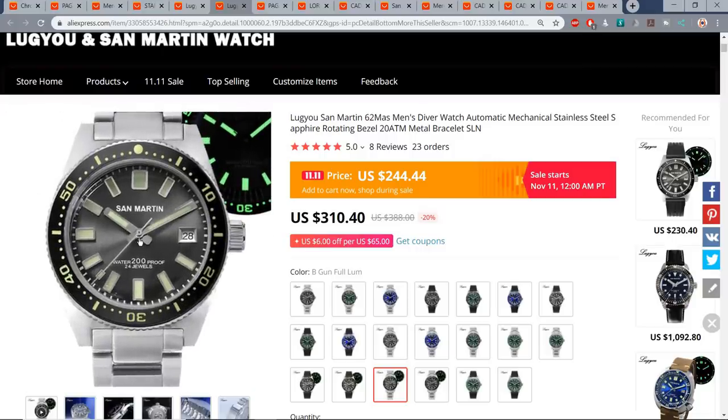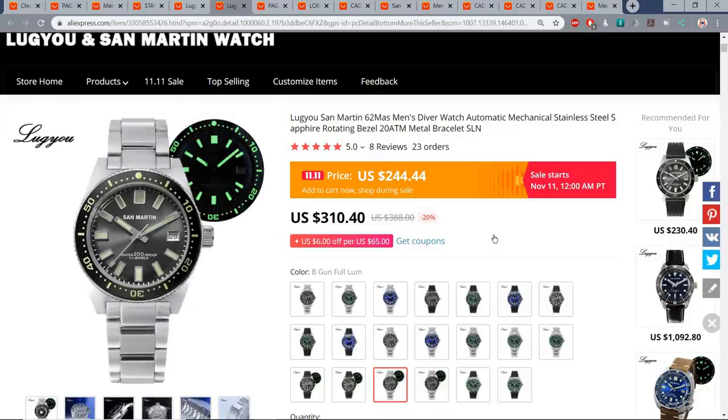You may be able to find the mineral domed ones cheaper elsewhere on AliExpress. However, I would say spend the extra and get the sapphire. $244, that's much cheaper than I paid for it.